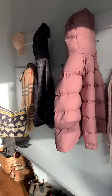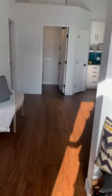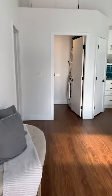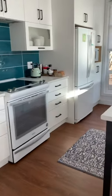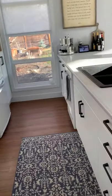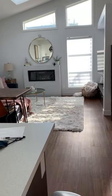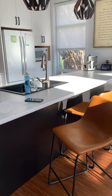So when you first come in the door, there's some storage hooks and the bench. And then looking in here, come into the main living area. Kitchen with all the appliances. There's a dishwasher on this side. And then in front of the kitchen is the main living area. There's an island with bar stools, or a place to put bar stools.